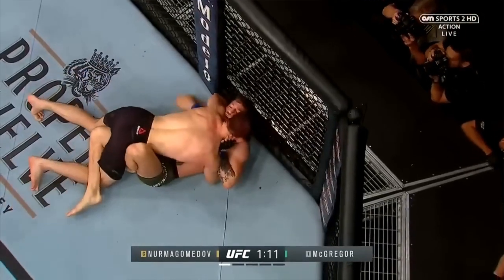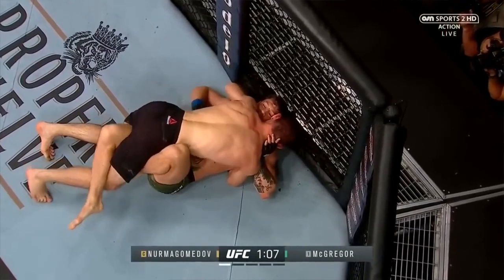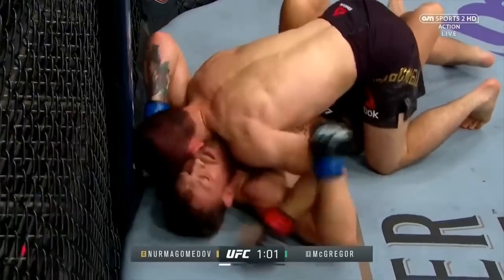Nice pass, straight to half guard. And now the pressure is just heavy here. You could tell he's extremely heavy. That left shoulder and the chin of Conor really makes it minimal for Conor to be able to get to a hit.